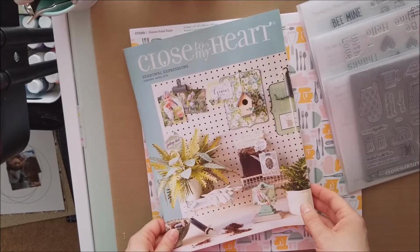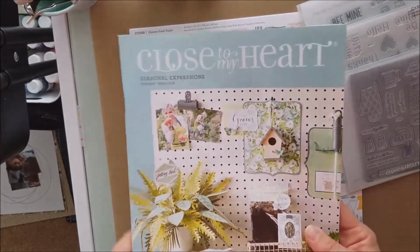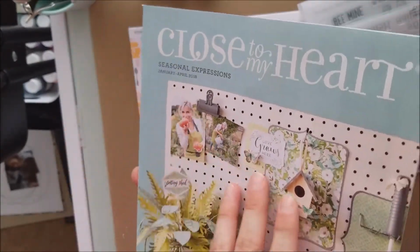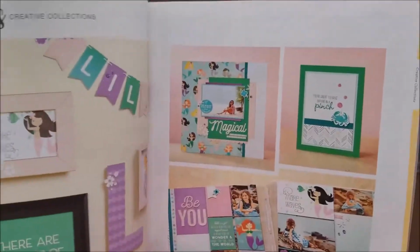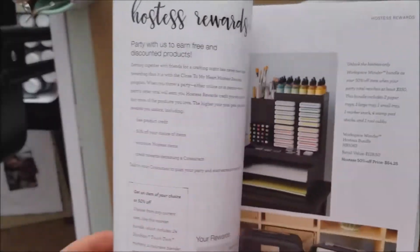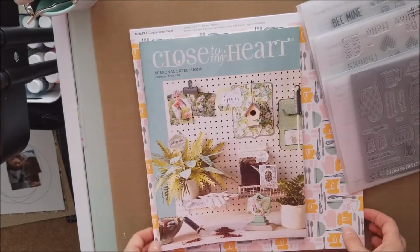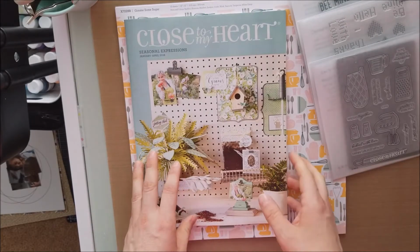I'll get some information from you and we'll have a conversation. So I wanted to show you, look how gorgeous this page is. This is the new catalog. This runs from January to April, and each thing inside here is available starting now until the last day of April. And I just wanted to show you a few of the pieces that I have got from the catalog, just to give you an idea of what's in there and what to expect when you get it.